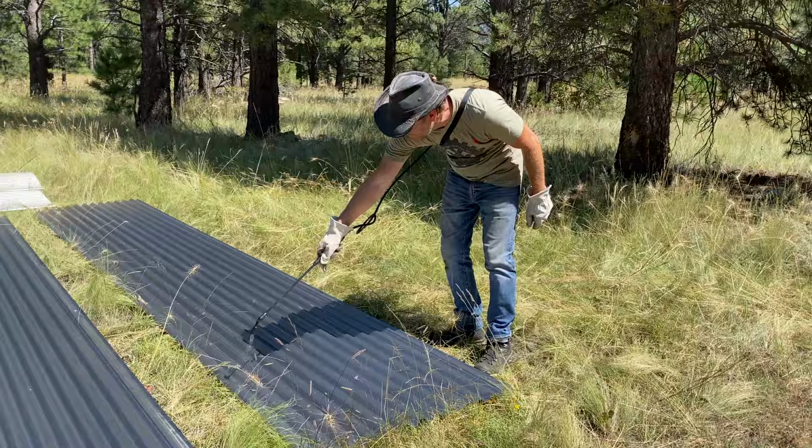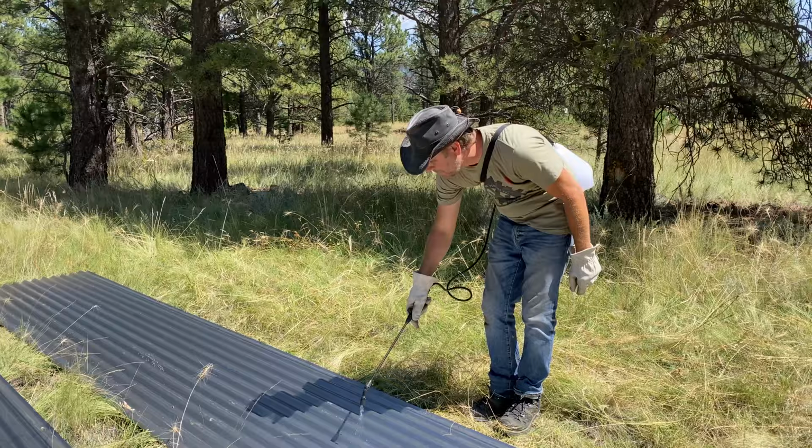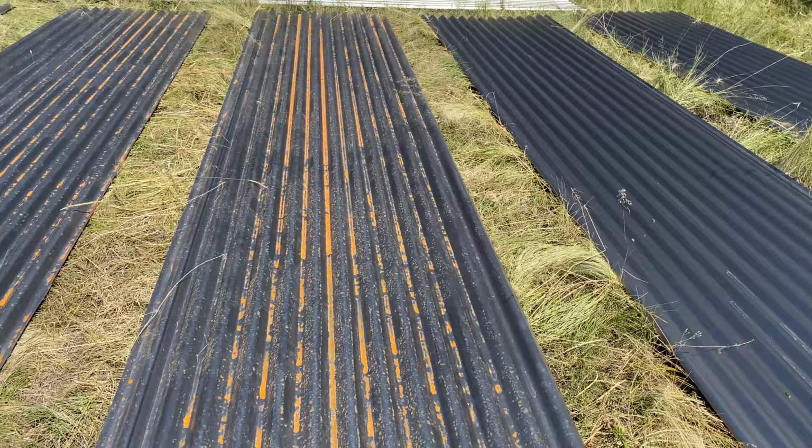These are our last 5. Pretty shiny, looking good.